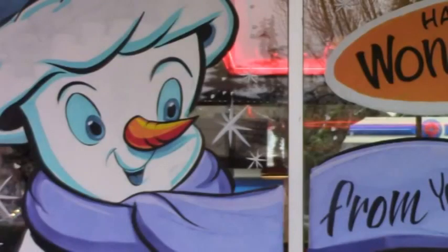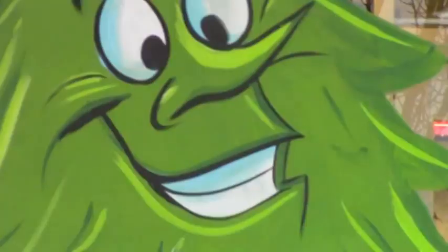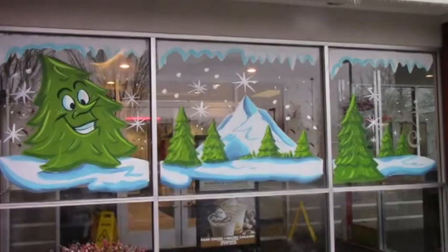Okay, I'm all finished. It's a pretty basic design. I got the cute snow girl. Have a wonderful winter from your friends at Burgerville. And then my tree character that I do a lot, and a snow scene with some icicles. So it went pretty quick, relatively speaking.